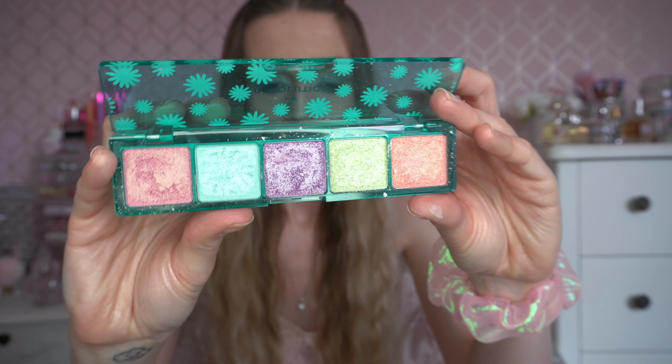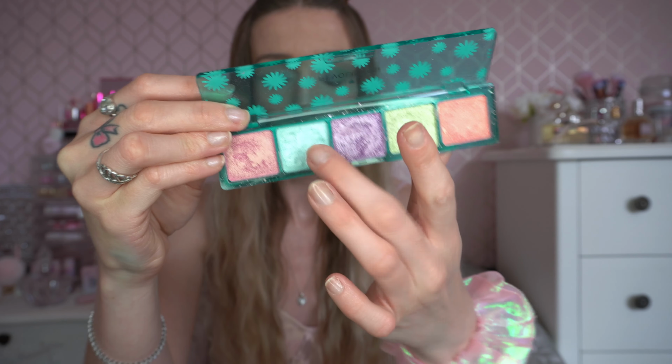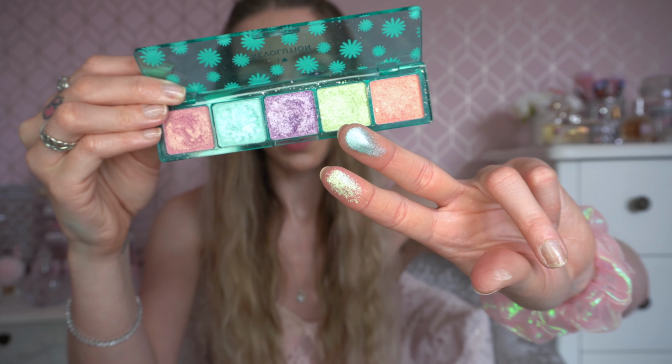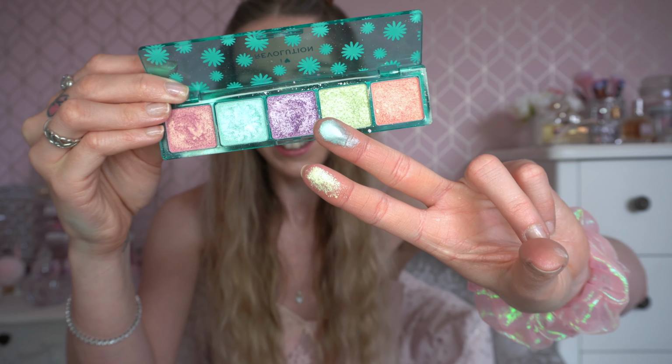I'm going to go into this I Heart Revolution Oops a Daisy palette now. As I showed you before, this is just a tiny little 5-pan palette. I'm going to use this shade, and I'm going to use this shade today. You can probably see why I wanted to use these two. I think this is going to be a really good companion palette. They're giving me Tinkerbell vibes. I am obsessed with this.